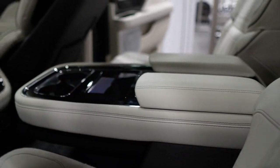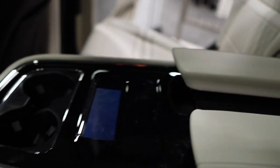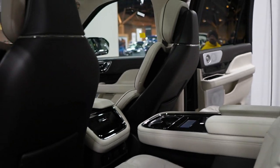Yup. Look at that right in there. Oh man, it's got the display in there in the center. Oh. This is really nice.